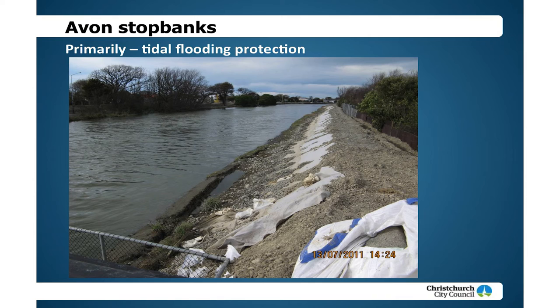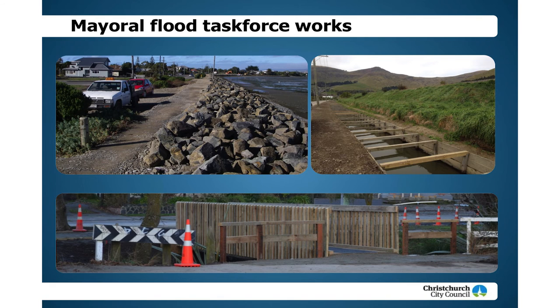Council's done a lot of other work since the earthquakes, and part of that response has been the Merrill Flood Task Force works. This slide shows a number of different works that have been enacted recently as part of the task force. The top left-hand side shows the reconstruction of the Ebtide Street stop bank. Up on the right, there's some new timber lining and drain works that were undertaken in Heathcote Valley. And the bottom photograph shows the pedestrian bridge that was put in place at Guild Street to replace an undersized culvert in the Flockton catchment. Those infrastructure investments are there to help reduce flood risk for the residents of Christchurch.